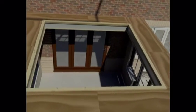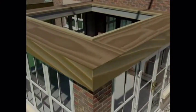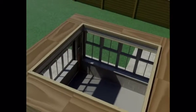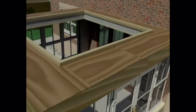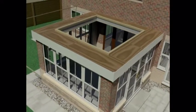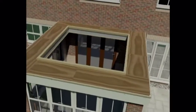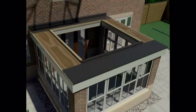So with all the components you see being on site from day one, it leaves the installers a simple assembly job with no cutting required, saving time and reducing mess. You'll be pleased to know, with an advanced product like ours, no lead is used on the flat roof area. Instead, it's covered with EPDM, a product with a proven 40-year lifespan.